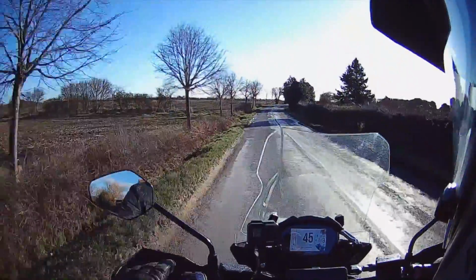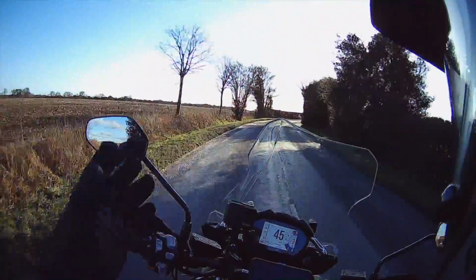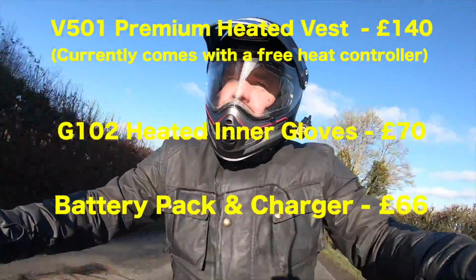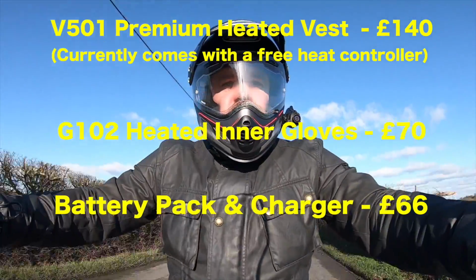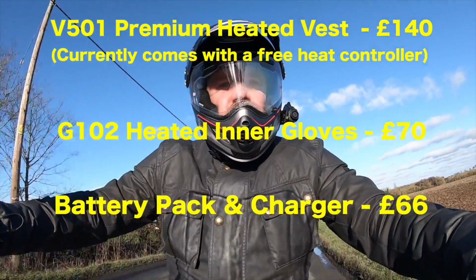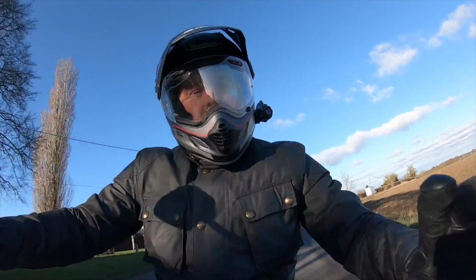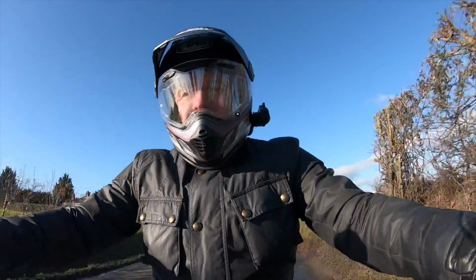One other thing to consider, I suppose, is the pricing, and I'll put the price of the vest and the other bits and pieces up on the screen around here somewhere. But actually, if you start looking at the cost of really good, high quality thermals, there's not a vast difference between the two. And the beauty of this, the fact that you can run this from the battery, is this is good for off the bike as well.